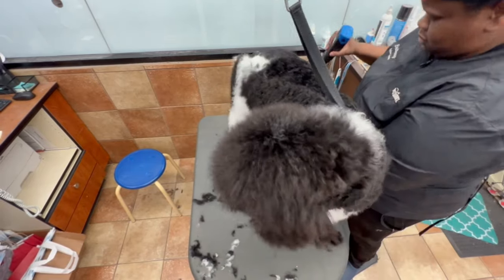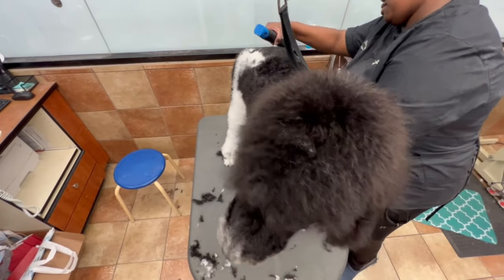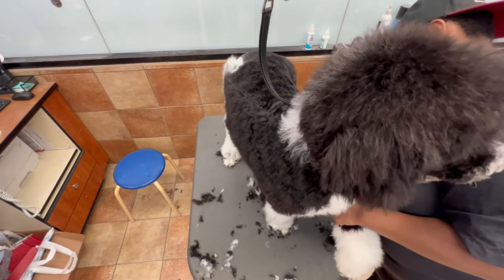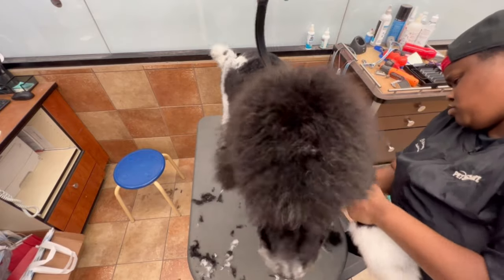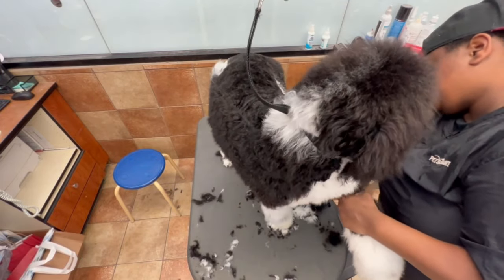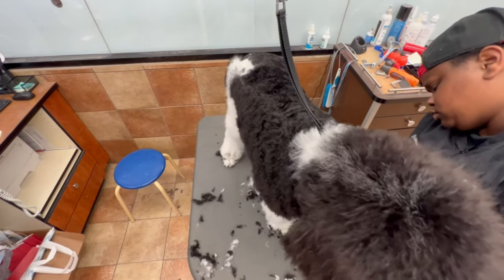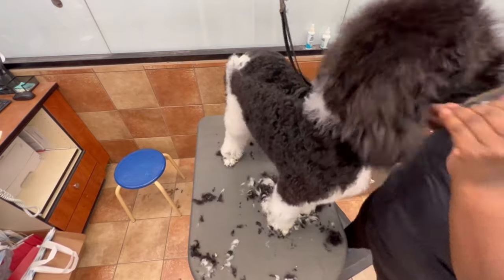I'll give the haircut notes and what I did, but I just want y'all to know this was a very difficult groom. And also I want to state he was not harmed in any way, because you'll see in the video I have to hold his snout in order for him to stay still. I'm not squeezing it, I'm not putting any pressure on it, I'm not doing anything to harm him. I'm just trying to keep him in one area, just like right here. I'm trying to keep him in one area so he doesn't get hurt.